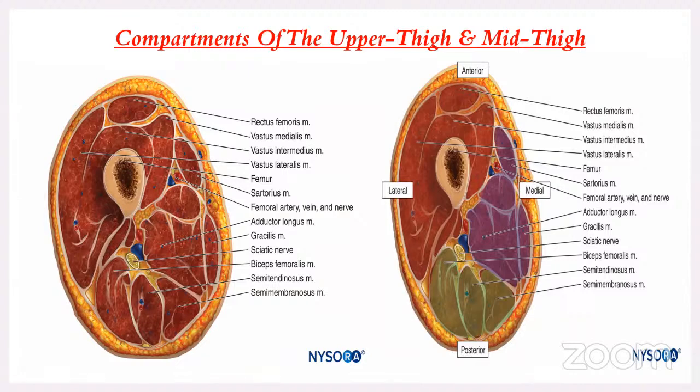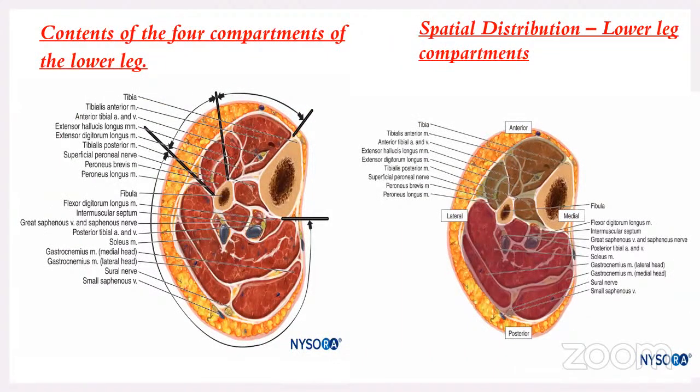Coming to the most common one, the lower leg contains four compartments, and each is invested by inelastic fascia, and each compartment houses a major nerve. For example, the anterior compartment houses the deep peroneal nerve. The lateral one houses the superficial peroneal, the saphenous nerve in the superficial posterior compartment, and the tibial nerve in the deep posterior compartment.